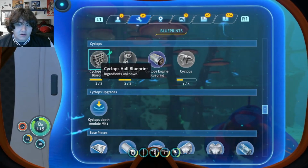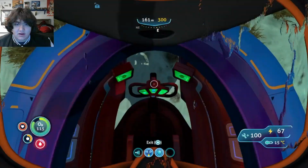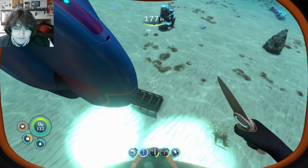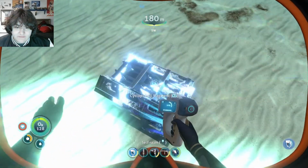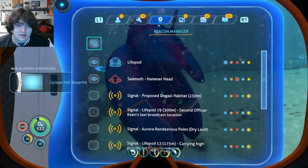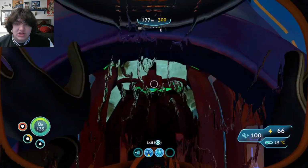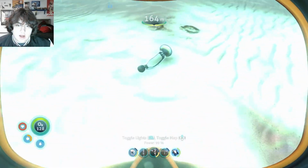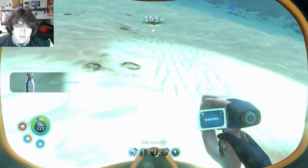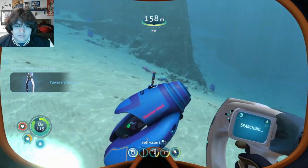Oh, okay. So I need hall fragment, bridge fragment, and it's two unknown still. Do I spy with my one big ol' eye another hall fragment just feet away from the last piece? Hall fragment blueprints. Okay, so all we need now is the bridge and one unknown. So one bridge and one unknown. Are you an unknown? What are you? Power transmitter fragment. Is that part of it? No, it's not. That's something completely different.